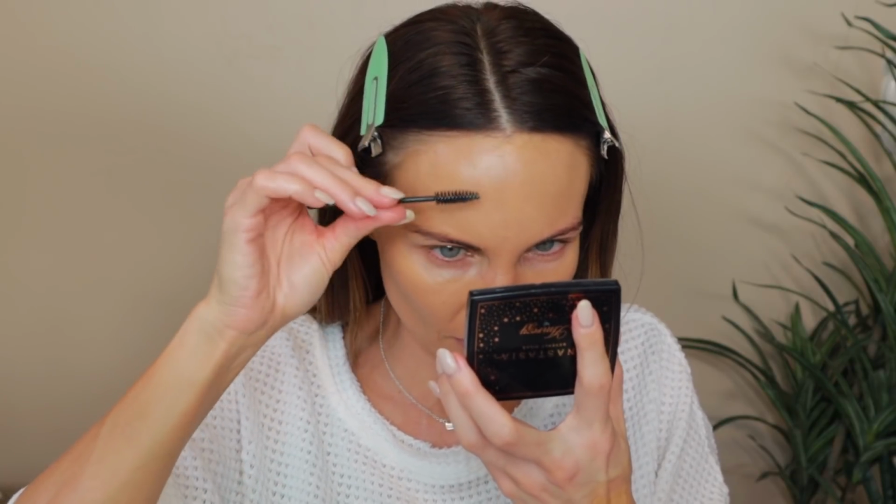Like, I just put fake tan on like 2 days ago, so it's a good thing because this shade is orange. But once I got it blended in, it looks pretty good. This is a super thick foundation, but even though it's very thick, it does look pretty natural.